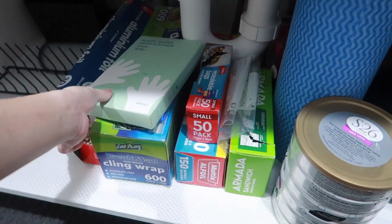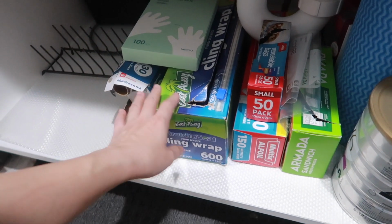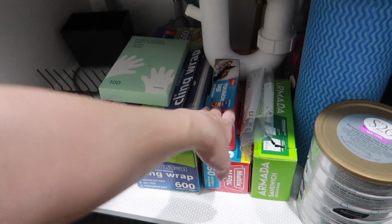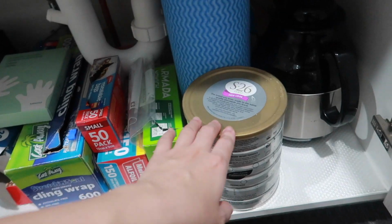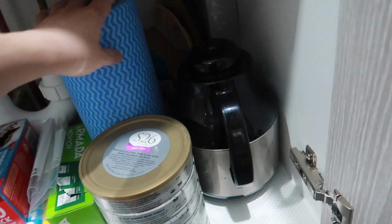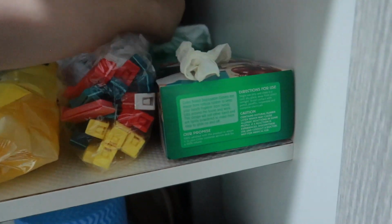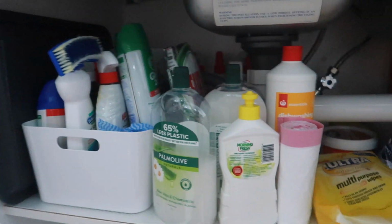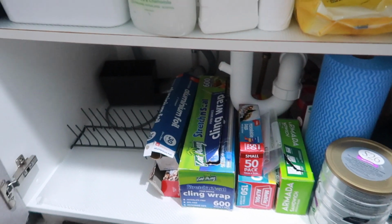And ito yung mga plastic gloves din ng mga kapatid ko. So ayan, diba? Ito yung mga cling wraps natin, foil, and ito yung ano ni May, hindi pa natin nagagamit. So ito yung parang thermos and yung mga plates ni Mia na hindi ko pa nabubuksan, nagagamit. And yeah, ito talaga yung mga cleaning stuff dito, guys. So ayan silang lahat. And yeah, we just need to fix them. Yeah, very soon, pero not anytime soon.